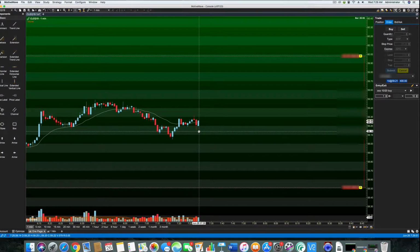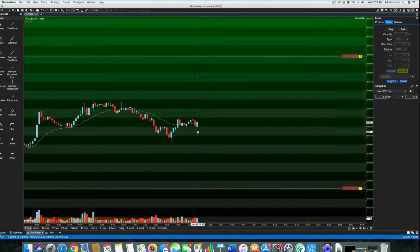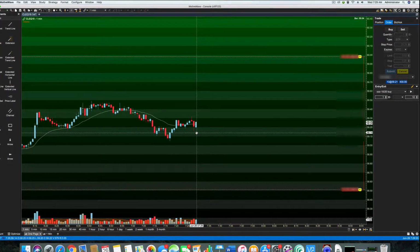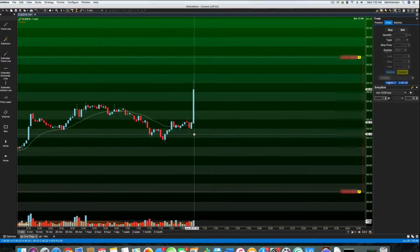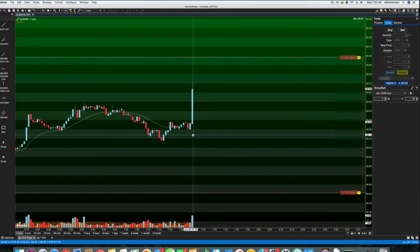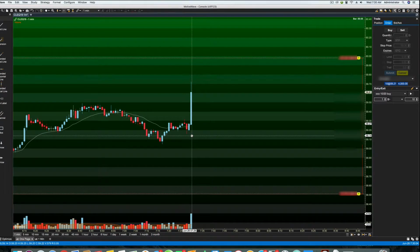We're already in this trade. I'm predicting that this is going to go up. You can see I've got a stop set up there. Got a stop set at the bottom just in case, and there it goes. Bam. So at 7:30 exactly, wham.